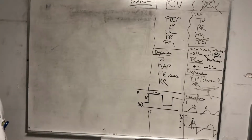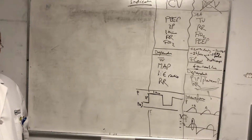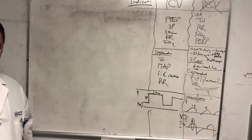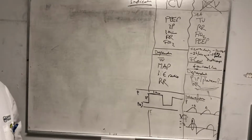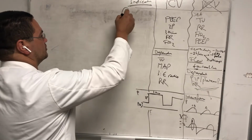But when I go to a hospital that uses volume control, I have to respect them. If I'm not the chief there, I can't change things, right? So I just go there and respect what people are doing. But in certain situations, I will put my foot down, and you should do the same, and say, I have to use pressure control. What are the 3 indications that you absolutely have to use pressure control?